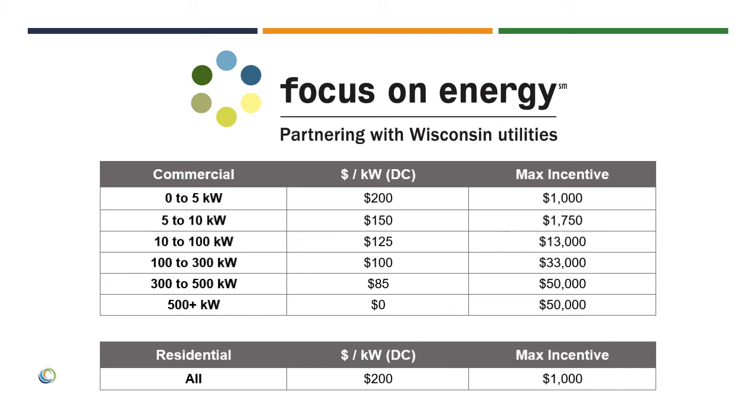So we'll start out with some of the incentives. One of the primary incentives in Wisconsin is through an organization called Focus on Energy. Focus on Energy provides incentives for all sorts of energy efficiency measures. One of those is installing new solar electricity. And this is sort of the table, the breakdown of how those incentives work. So generally it's about $200 per kilowatt, especially for a residential system. If we get into commercial systems, that incentive moves a little bit with this table, but this just goes to show some of the examples of what kind of incentives you can get from Focus on Energy depending on the size of your system.